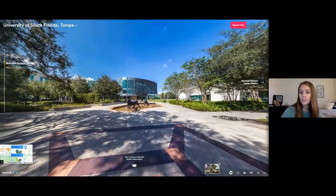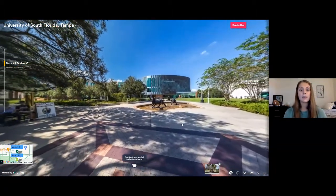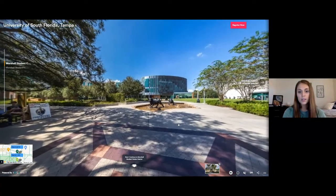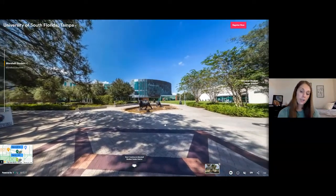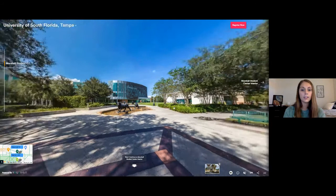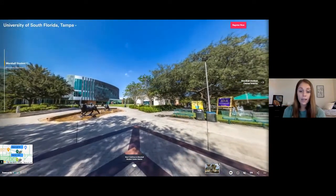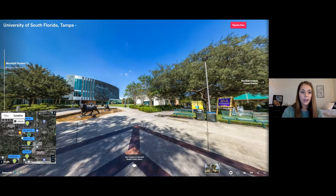So here, just a short walk again from MLK Plaza, right up the sidewalk, is going to be this MSC courtyard. So you'll see the Marshall Student Center, the MSC, straight ahead behind those bull statues. And I'll go into that in detail a little bit later, but just remember that's a central point on campus. And then directly to the right of that is going to be our bookstore.